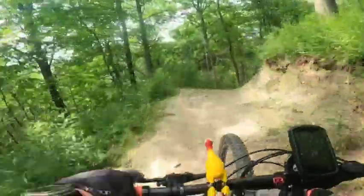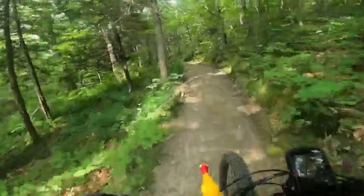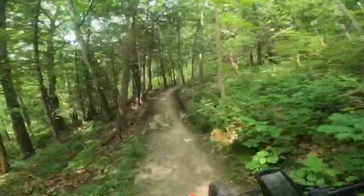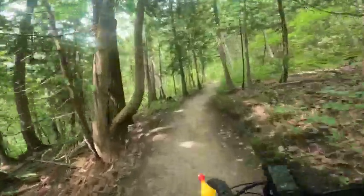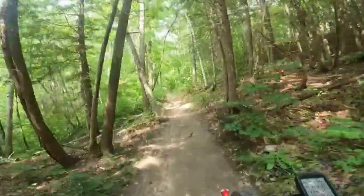Yeah, and here we are getting in a little bit of flowy trail again. Actually, kind of working our way out at this point of the day. We're working our way out to be able to go to the northern section of the trail.